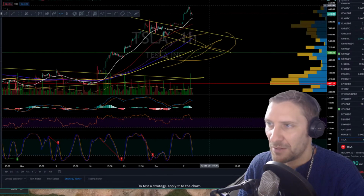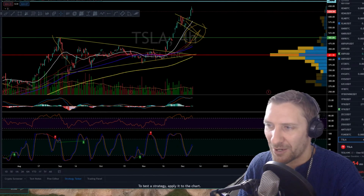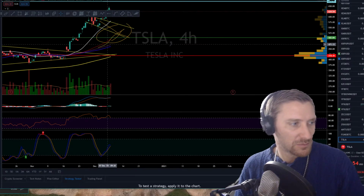So Tesla, yeah, I mean, oversold, overbought on the 1 hour. Extremely overbought here on the 4 hour too. It's got to come back down. Lack of bearish momentum. Thank you so much.